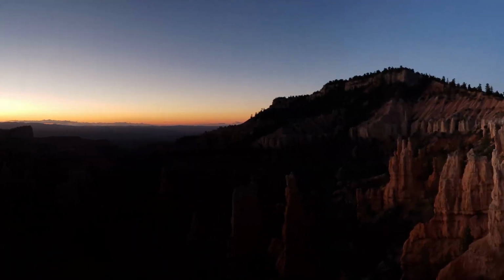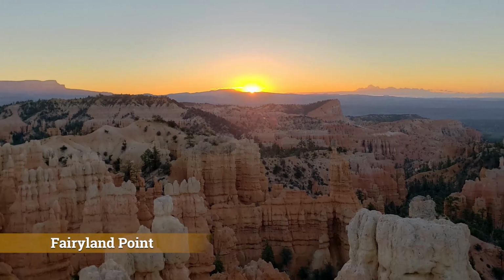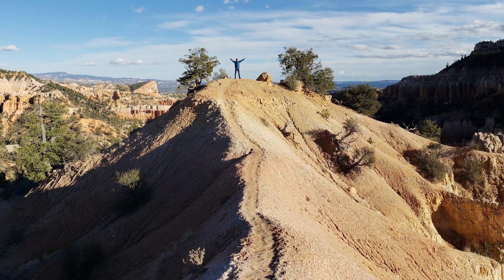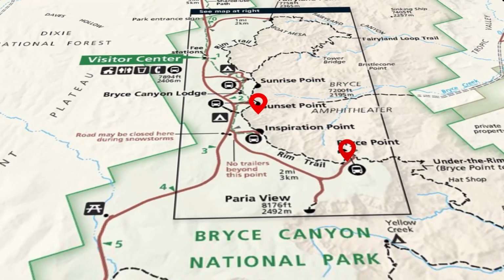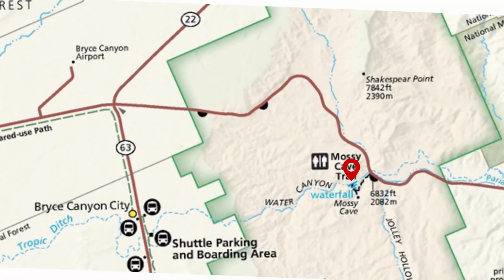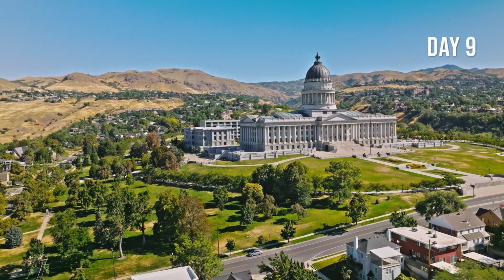For your last day, I recommend heading back to Bryce for sunrise. Fairyland Point is a great alternative to Sunrise Point. Here's a reference map that features all of the attractions I've discussed in sequential order. The drive back to Salt Lake City will take about 4 hours.